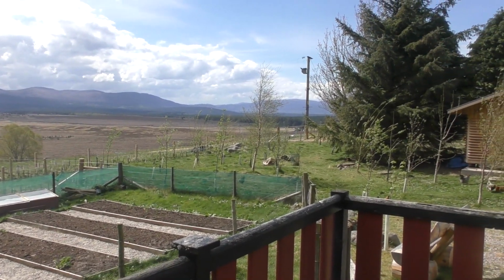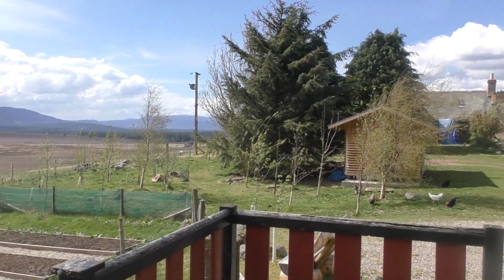Lynn and Sandra, and we own Lynbreck Croft in the Scottish Highlands in the Cairngorms National Park, and we like to call it 150 acres of pure Scottishness. We've got heathery hill, we've got woodlands, a bit of grassland and a nice big bog as well.